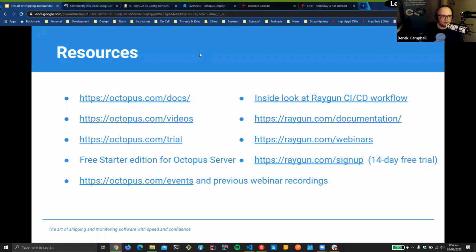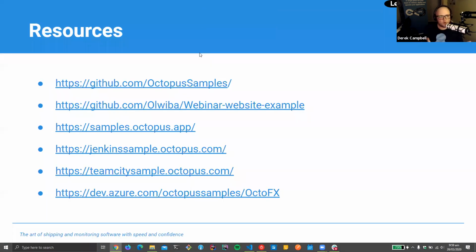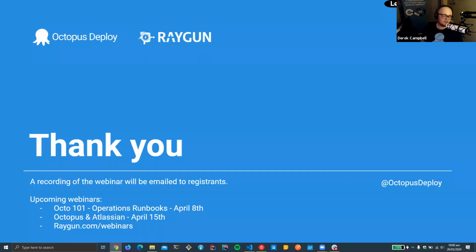Okay, so there is one last page here, but there's a whole bunch of stuff here. You can actually go in and have a look at the Jenkins configuration as well. You can jump in, check out samples.octopus.app, where we've got a lot of really great pre-configured projects. And then you can also use Ollie's source control, pull that down and rerun this if you wish. Definitely check out TeamCity as well. And we also have ADO, Azure DevOps integration.